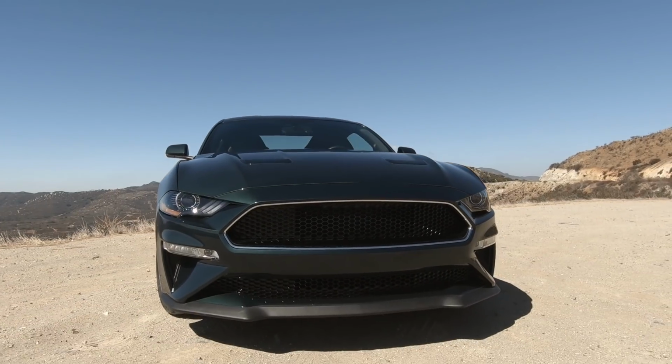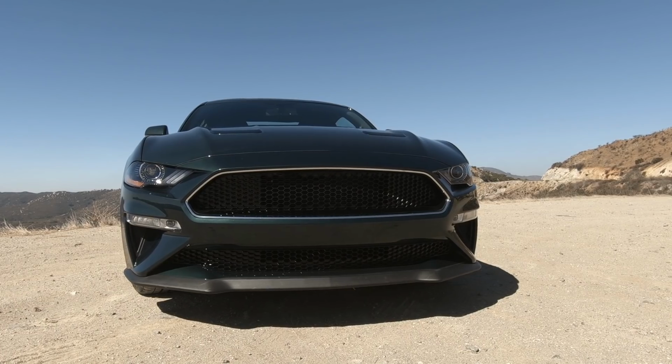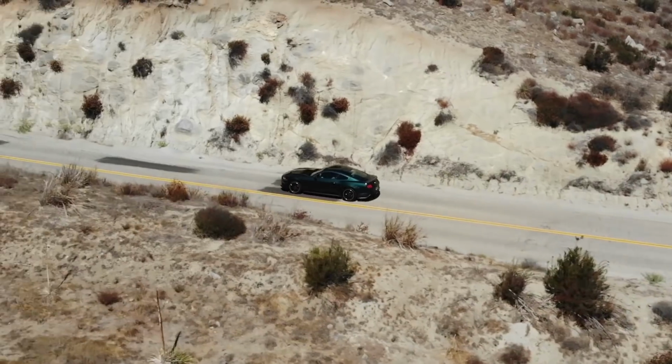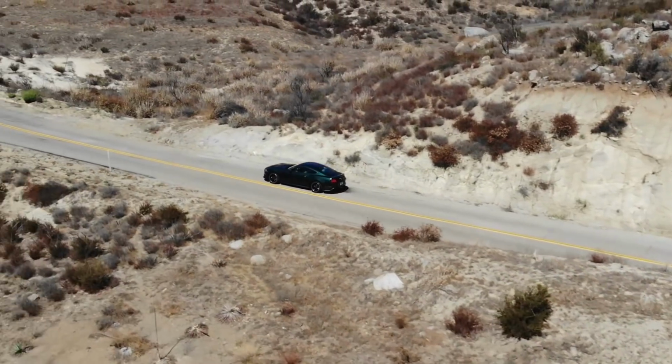I like that. I also like the ponyless grille up front. I think that looks nice and clean and blacked out, the black against the green. Just a really nice color combination. Ford has just been improving the Mustang for the last few years. It's getting better and better, much like Chevy's doing with the Camaro.